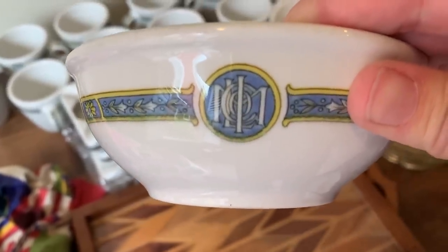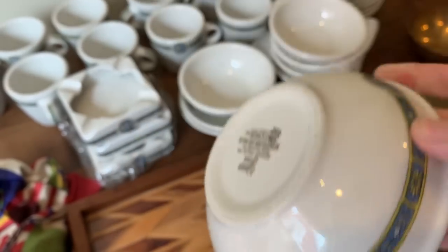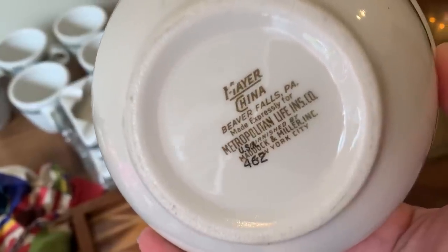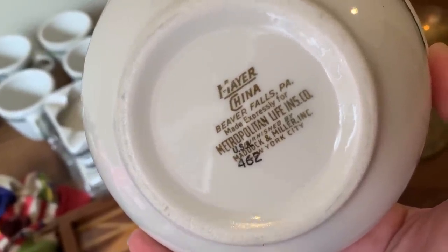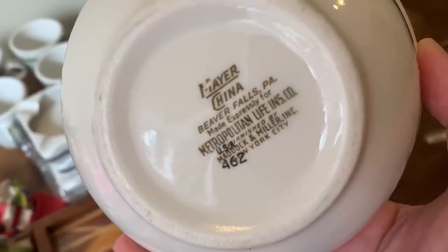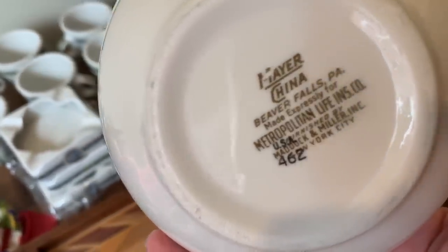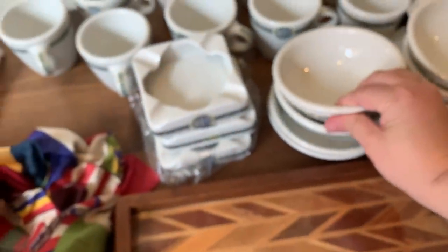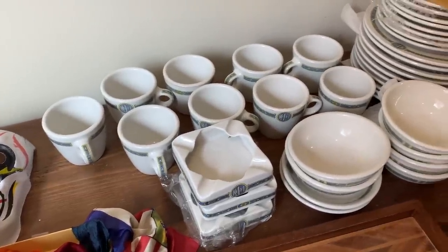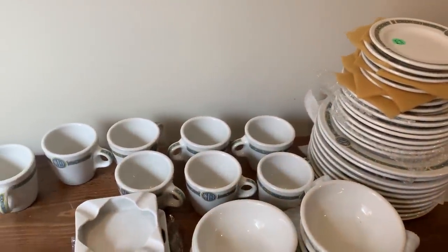So that is the emblem for Metropolitan Life Insurance. This was made by Mayer China in the early 60s, especially for Metropolitan Life Insurance Company. At the time, Metropolitan had a business front on Madison Avenue, New York. So this is fancy, right? So is this like MetLife? I guess so. I'm not sure, but it could be. They call that the monogram that you were just showing. In the ceramic world, they call that a badge. So that's the badge for Metropolitan Life.